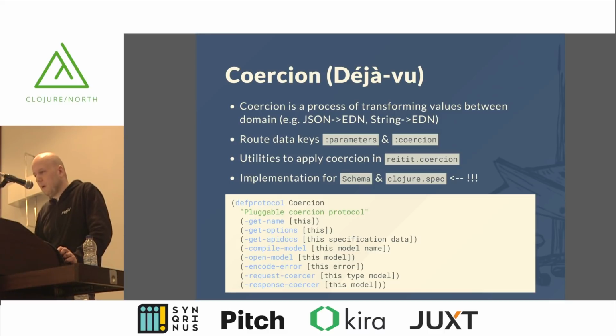Last part of the library part, the coercion. Déjà vu, because I was talking about the same thing in 2014, when Schema had just arrived and it was new and everybody was happy. So we have coercion, and now there's spec, and now we almost have coercion. This is really nice. But in routing, there are parameters coming from inferior formats like strings or JSON, and we have the specs already and our schemas, and we would like to convert them automatically.